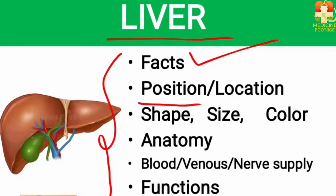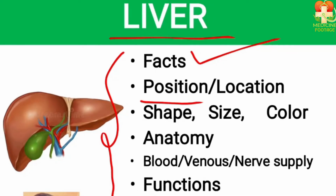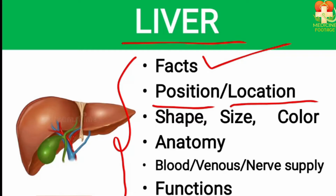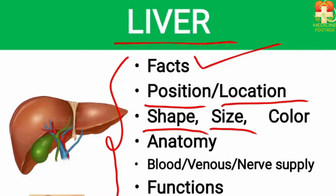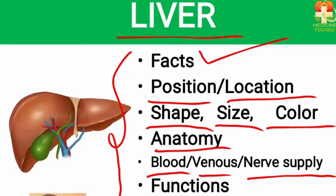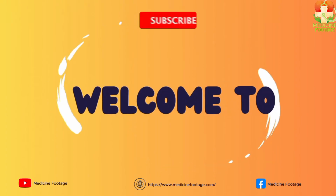After that, I will discuss the position of the liver, that is, its location. Next, I will talk about the shape of the liver, followed by its size and color. Then we will study its anatomy, blood supply, venous supply, and nervous supply. After covering all these aspects, I will explain the functions of the liver.